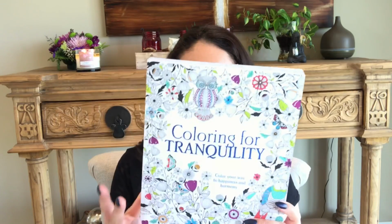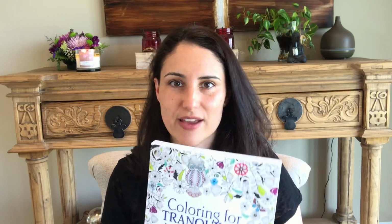And then I purchased this beautiful coloring book. Not that I need any more coloring books, I have plenty, but for $3, I couldn't pass this up.